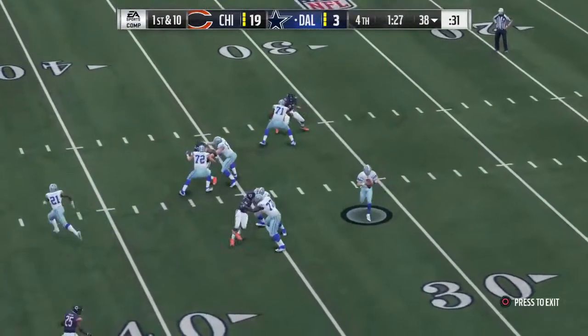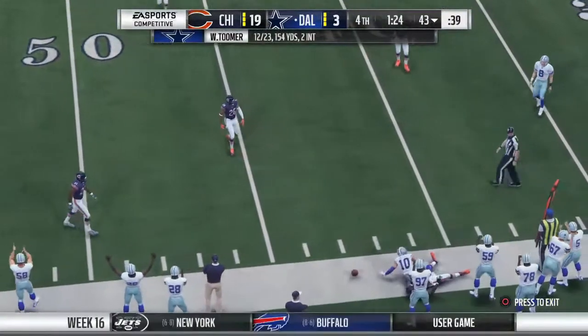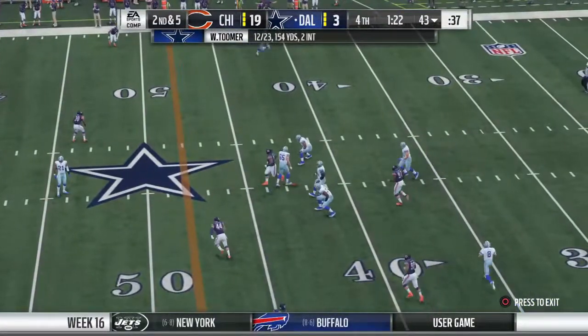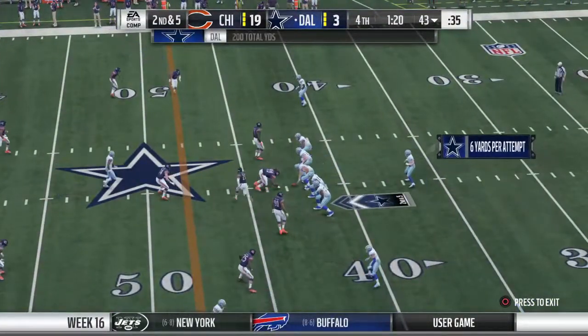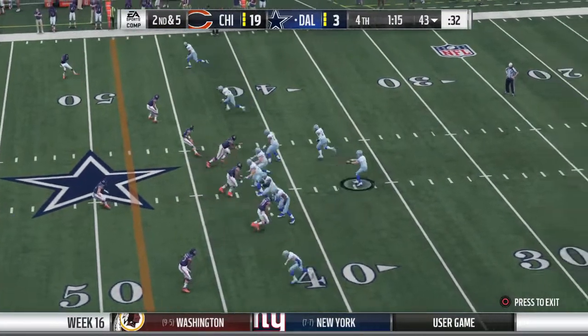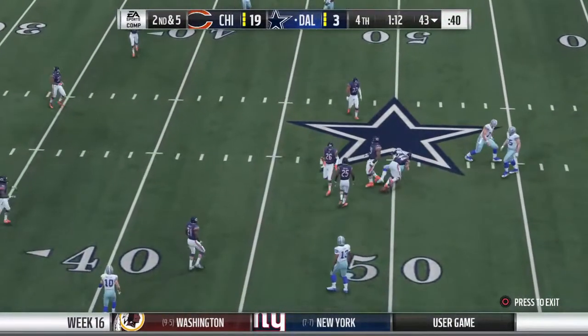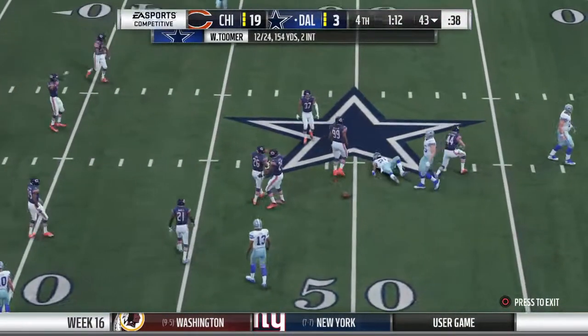They go back to the air here after the INT on the last drive. And he's got his man on the out route. 5 yards on the catch there, brings up 2nd down. The Cowboys looking to get going again in a hurry. Out of the gun, they'll look to throw. And the hit jarred it loose. It's incomplete.